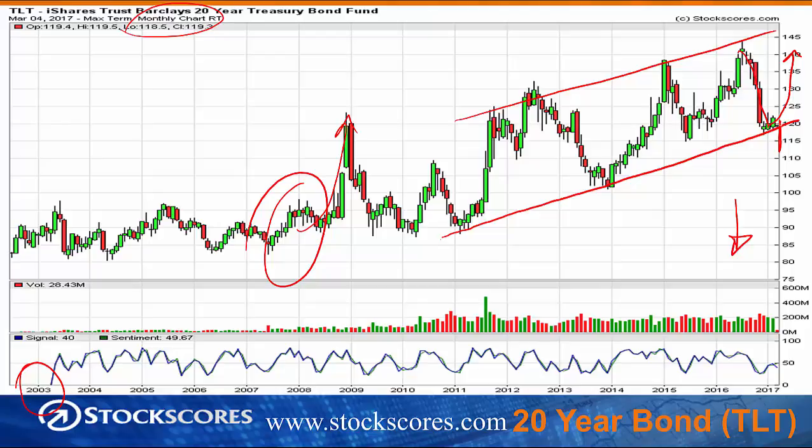Does the market break up on a monthly chart to the upside and try to get back up to the top of the channel, or are we finally going to break this upward trend that has been intact since 2011?